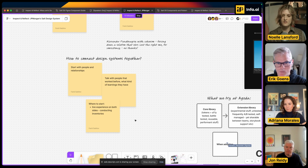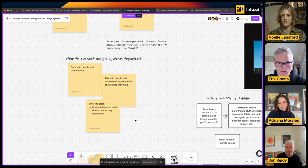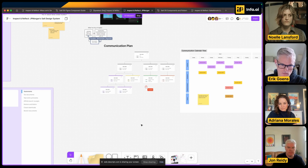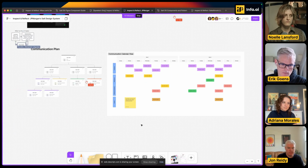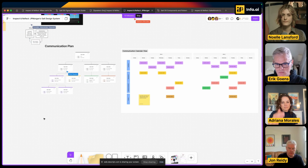Those kinds of things, because I think if we just jump straight into what's inside the system, we miss the larger narrative of how it's been working or not working within the organization. Love it. We also had an interesting session related to design ops, where in order to build such relationships, there are some practical examples that you could work on.